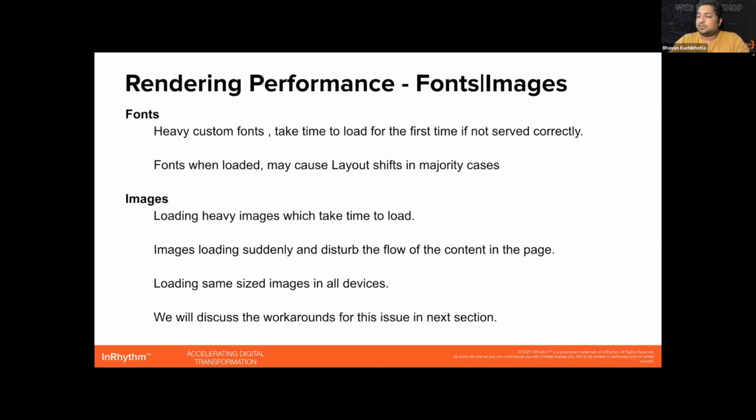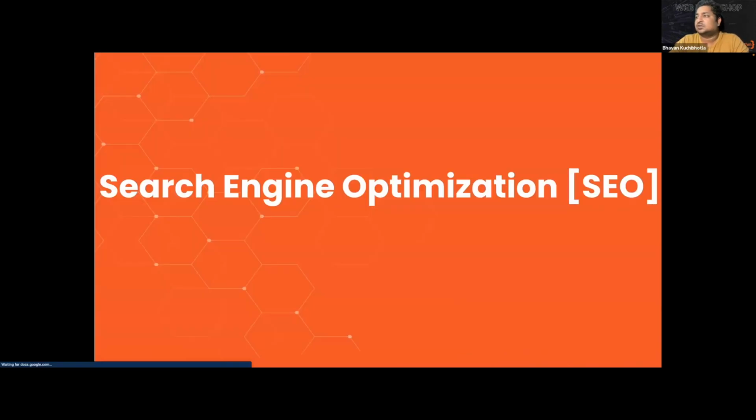And a simple mistake a lot of us made when we were juniors, and even when we were seniors, is loading wrong images to the wrong devices. There is no point rendering a retina display resolution image on a mobile device. There is no point. And we will discuss the workarounds for this issue in coming sessions.